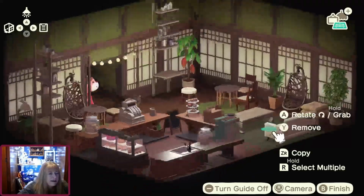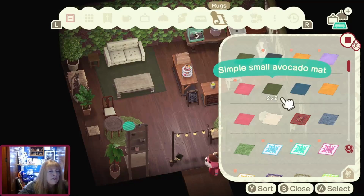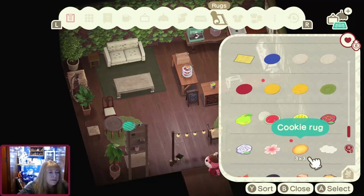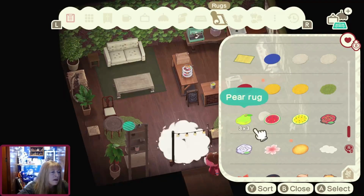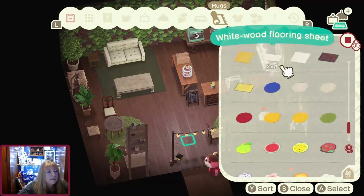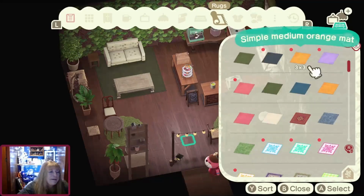Yeah, I think I wish these was bigger, because it's the only green ones I've got. I don't want the lacy one, but what's the pear one like? No, it's a bit too bright. I did think about doing my first New Leaf town or a moon. I might do it one day. I got a lot of projects going.